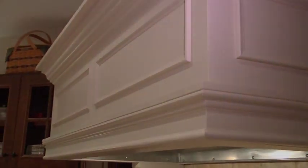And then the painted range hood that you see behind me was also a feature. It kind of gives you a contrast between the darker wood and the lighter painting on the cabinetry.